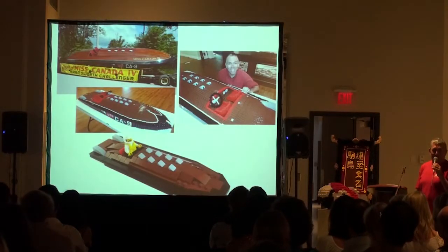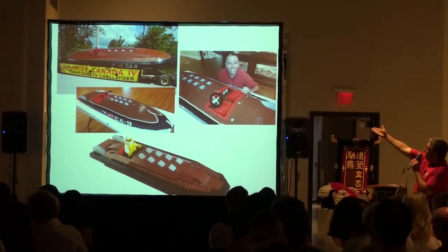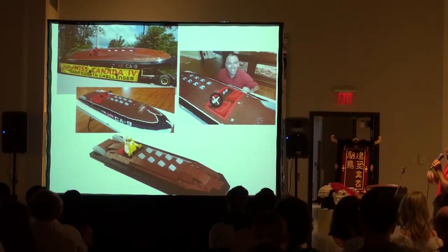And I had kids helping us build that. So I had a lot of fun. Here's a case where I built a model of that boat in the top left. That's the actual boat. It's a racing boat from the 40s. It's a record breaker. I built a 2 meter long version.